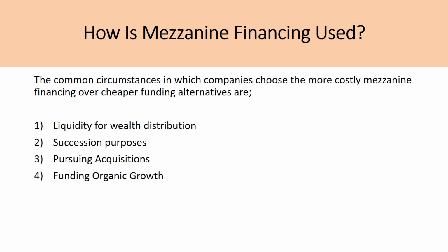Okay. So how is mezzanine financing used? Now, the common circumstances in which companies choose the more costly mezzanine financing over cheaper funding alternatives are: 1, liquidity for wealth distribution; 2, succession purposes; 3, pursuing acquisitions; 4, funding organic growth. Okay, so I think the 2 big ones that a lot of people don't know about are 1 and 2. Kind of 3 and 4 make sense.